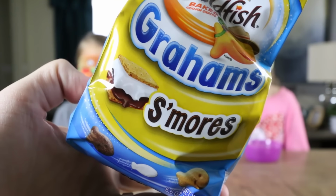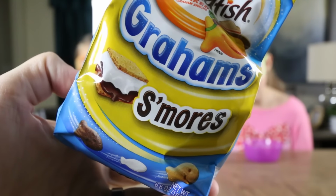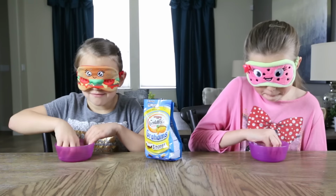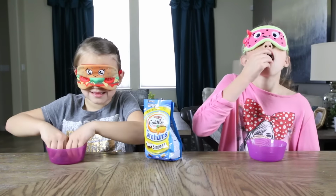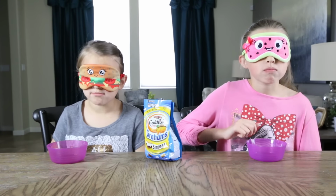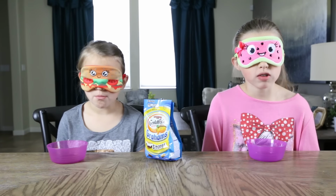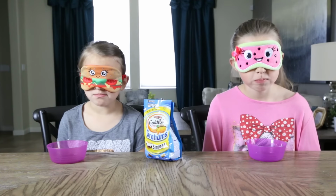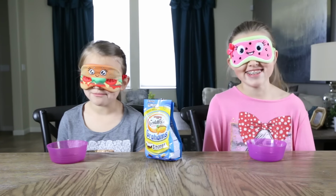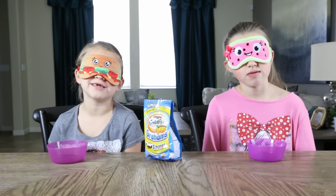This one right here might be my favorite flavor. Let's see if they can get it. Time for number four. Go ahead. There's three in there. Go ahead. I would recommend getting them all in your mouth at one time. Oh, no problem there, huh? Interesting flavor. Watermelon face thinks it's an interesting flavor. What about you, Hamburger Head? I'm not gonna tell any hints because Gabrielle might answer the question.